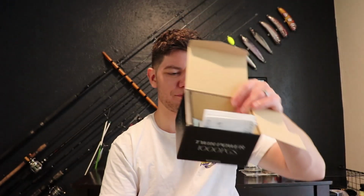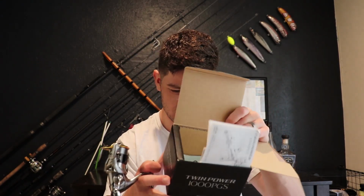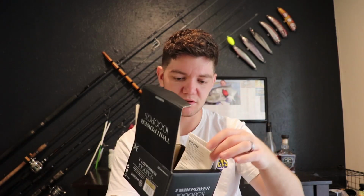Either way, let me go over the specs real quick. I don't even know this off the top of my head. I don't even know if there's an English version. Nope, there's no English on this whatsoever. Here we go. Alright, 1000 size PGS, gear ratio is 4.3. Not very high, but again, that's what you're going to get with tiny little reels. Max drag force, that doesn't even make any sense. Weight is 195 grams, so 6.9 ounces. Line capacity 0.6 PE, which is what I've got.